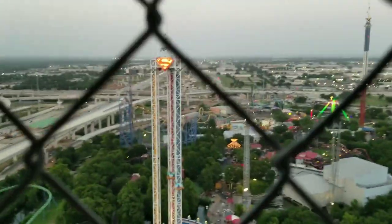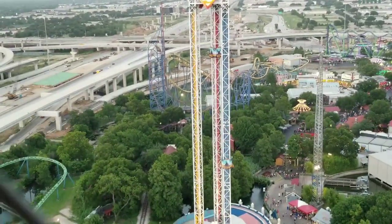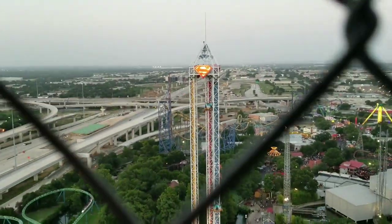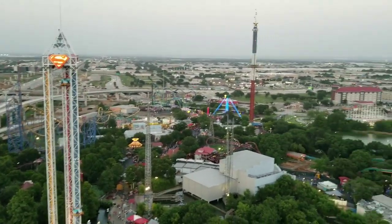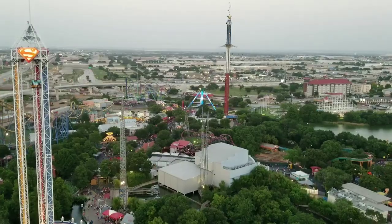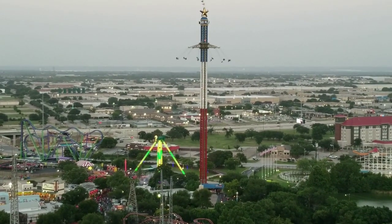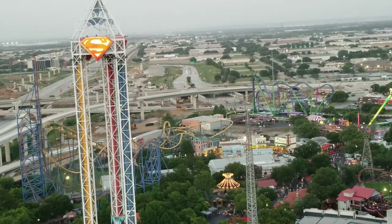And right next to the tower, we can see the Superman Tower of Power right there, which is very tall, almost as tall as the Six Flags Tower, or even taller, is in operation. And that is very tall. And we can see over here that the Texas Skyscraper is over 400 feet tall. That's the tallest thing in the park right now. That's a very tall ride. We can see that going up. And that's a look at the park right there.